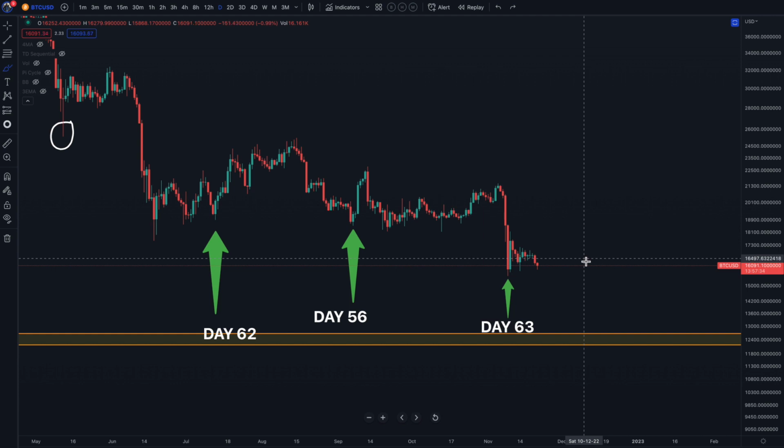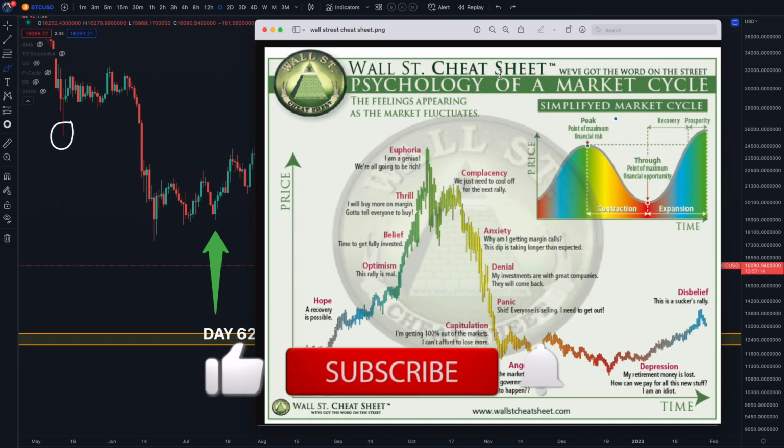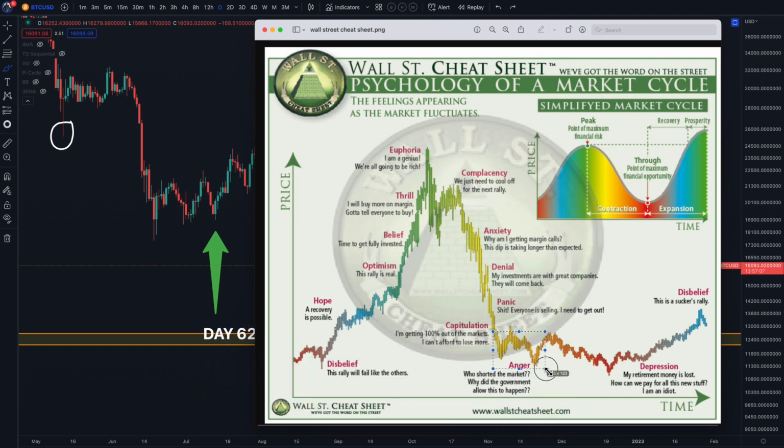And you can see why. And this is something very, very important as part of the psychology of the market. If we have a look at the Wall Street cheat sheet, which I've shown you many times in the past, you can see that at the bottom here of every bear market, once we've had this dominant trend to the downside, we get to this phase here, the final phase, before either a capitulation to the bottom side, i.e. creating a new lower low, and then on our way back up again for the next bull market cycle.